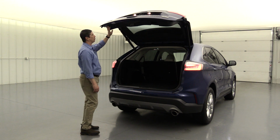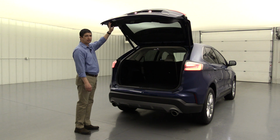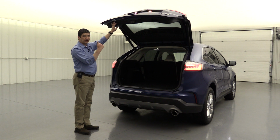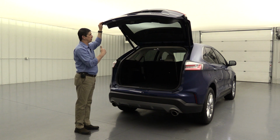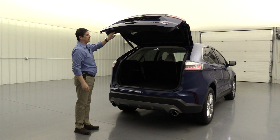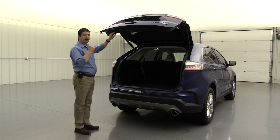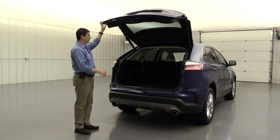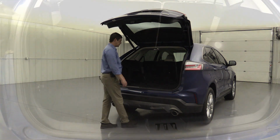Now this also will adjust up and down. You'll see it doesn't stop all the way to the top, so if I want it all the way because I'm a little taller, then I can press and hold this and that's where it'll stop the next time. So it kind of goes up to there. If you're a little bit shorter and you can't reach that button, you can bring it down, press and hold this, and it'll beep and let you know that's where it's going to stop the next time when you open up the lift gate.